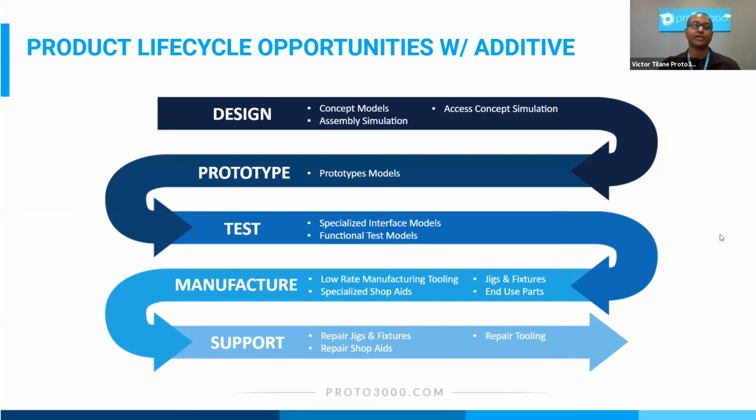And then on the manufacturing side, we're getting quite a bit of low-rate manufacturing tooling, specialized shop aids like ergonomic fixtures and things like that, and jigs and fixtures, as well as end-use parts. There are major manufacturers around the world, including some of our clients, that are using 3D printed additive manufacturing components on their end-use products that will be out in the market for the next 10, 20 years. So it's a great application we're seeing in the manufacturing space.